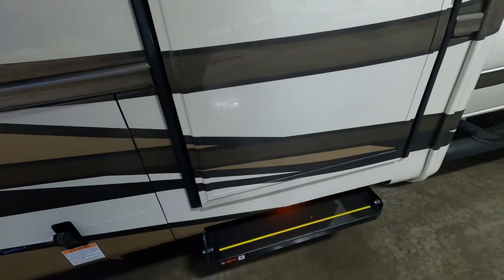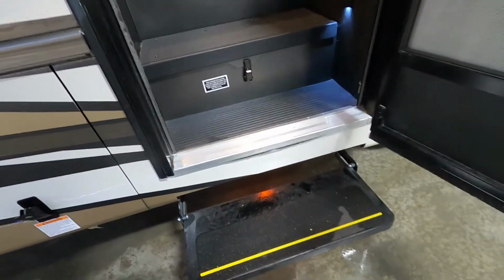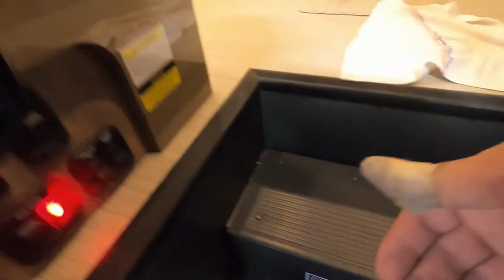On this power step, see how it closes when you close the door. The biggest thing is to be patient and wait for it to come out, going in, but especially coming out, because we want to step right on out.